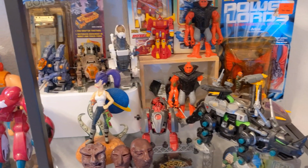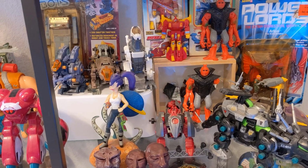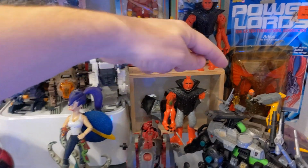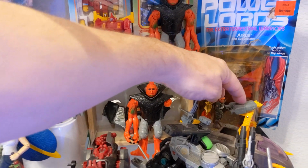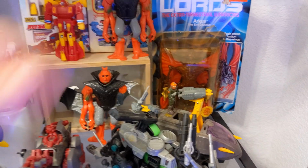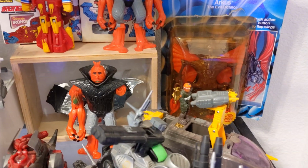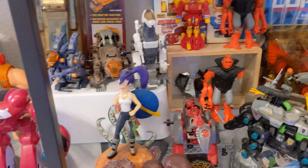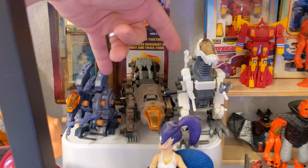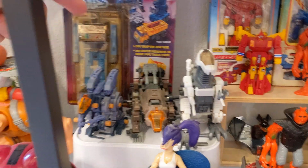This is all stuff that I had when I was a kid. Some of it I owned and some not. The only thing here that I actually literally owned was this guy right here, which is the Starcom toys. It got wax poured all over it. I don't know why. Don't ask me. These are my original Zoids, but those I was not really a kid. Those were 90s, maybe late 90s.